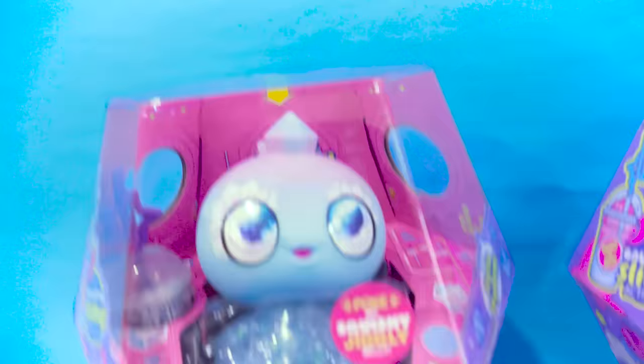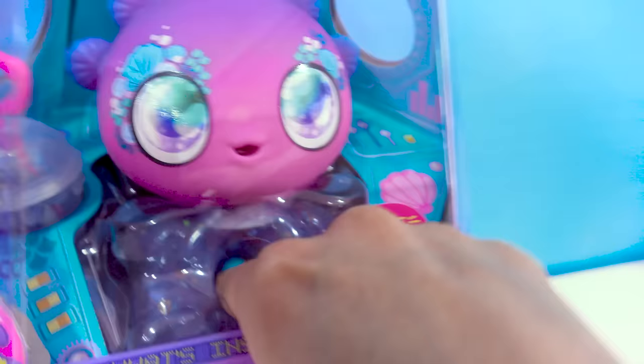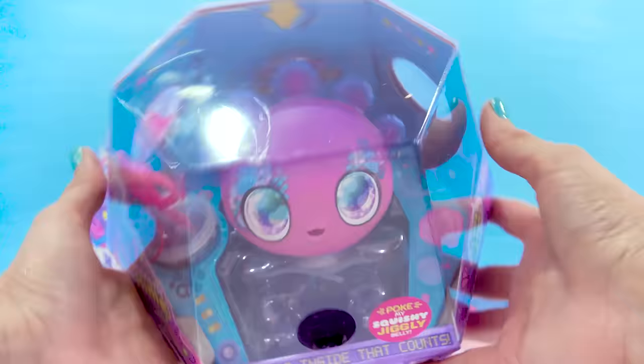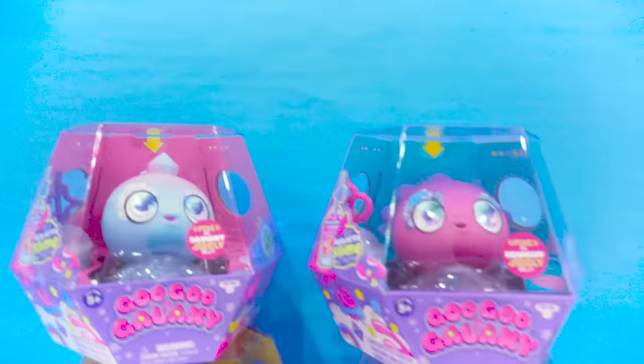Okay, we've got these adorable little babies. And look, you can put your little finger right in the packaging. They have a super squishy tummy. So these are the four that I found. These are gonna be so cool because their whole body is made out of a squishy, jelly-filled material. And they come in these really cool space pods as well. All right, let's open them up.